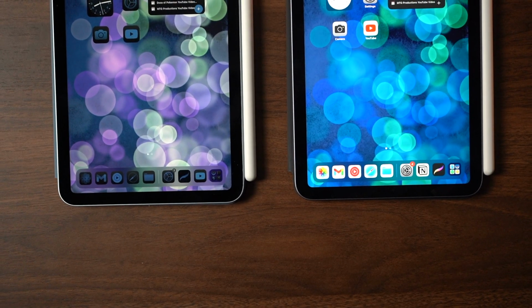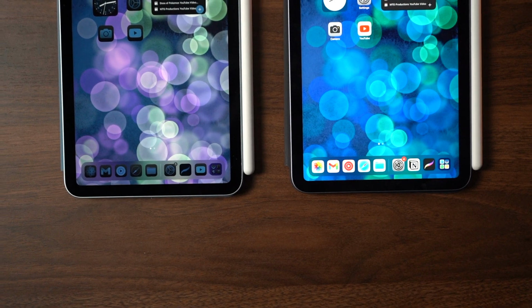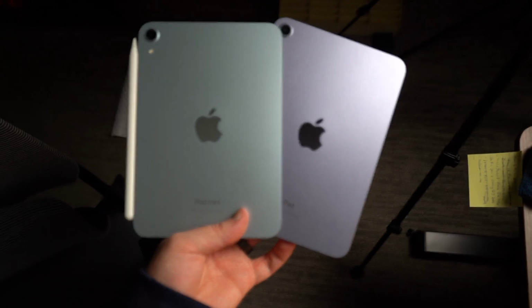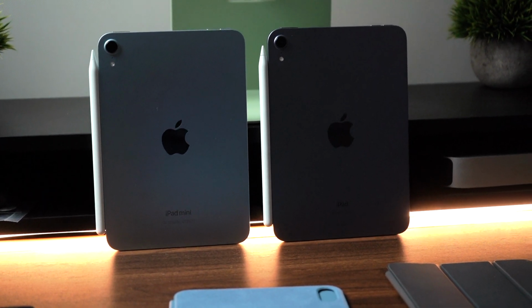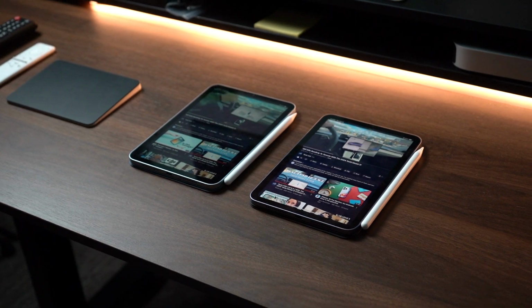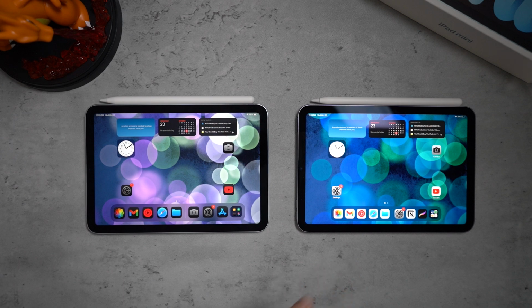Now, the iPad mini has what Apple calls the A17 Pro. That's the new chipset here, and it comes with a 6-core CPU, which is 30% faster than the A15 Bionic chipset that's found in the iPad mini 6, which is also the same chipset in the iPhone 13 series. It also has a 5-core GPU, which is 25% faster than the 5-core GPU in the iPad mini 6. Now, there's also things like hardware accelerated ray tracing and hardware accelerated mesh shading.